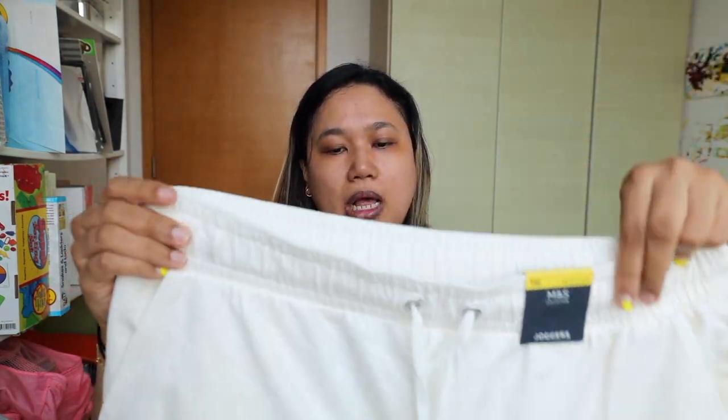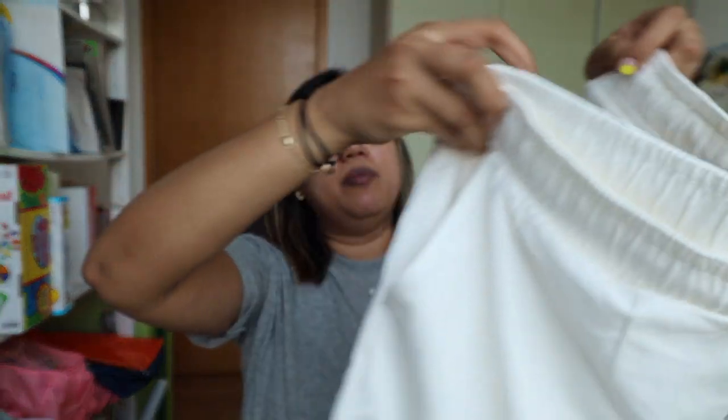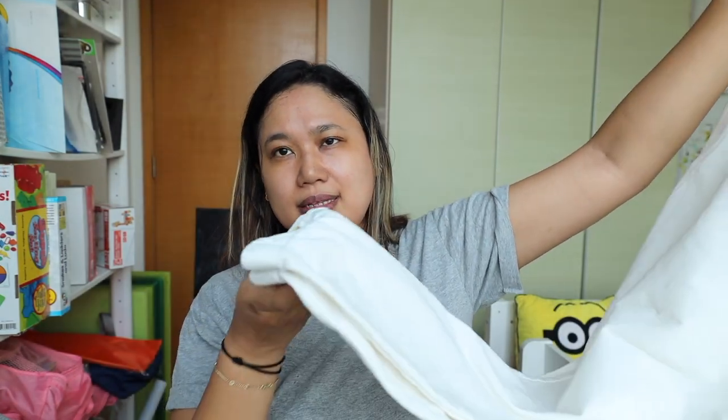They fit very well. They are warm joggers, so I think I'm gonna keep them for movie night or something, or when I go somewhere very cold, because it's quite warm. It is quite thick, so I'm not sure why they purchased this for Singapore weather. But yeah, the little cuffs here, I thought it would look a little bit cuter on me, but it didn't. It just hangs at an odd length. So that's the white one.